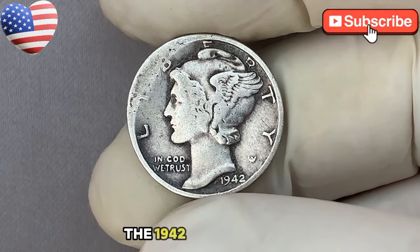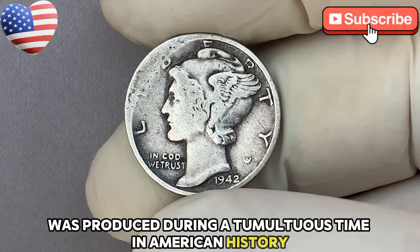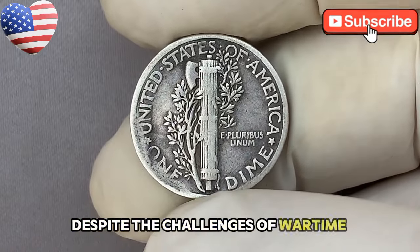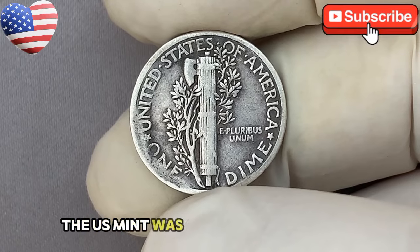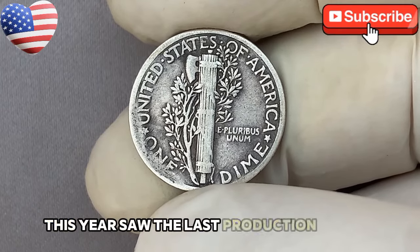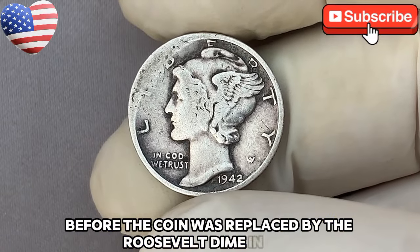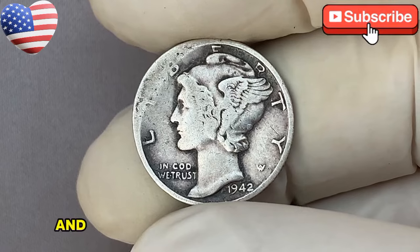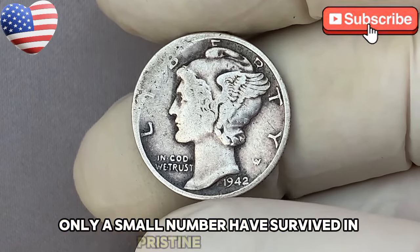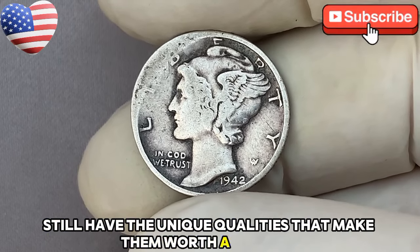The 1942 Mercury dime was produced during a tumultuous time in American history, the early years of World War II. Despite the challenges of wartime production, the U.S. Mint was cranking out coins in massive quantities. This year saw the last production of this classic design before the coin was replaced by the Roosevelt dime in 1946. And while millions of these dimes were made, only a small number have survived in pristine condition, and fewer still have the unique qualities that make them worth a fortune.